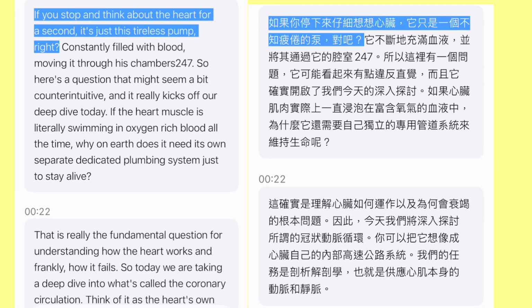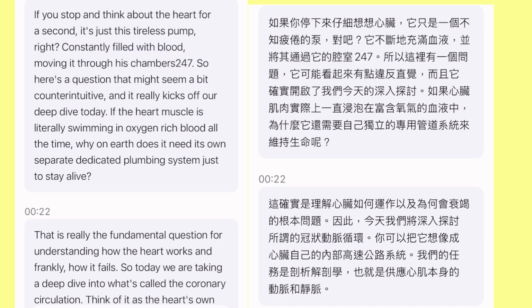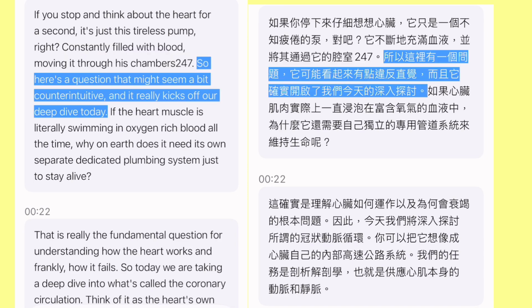Stop and think about the heart for a second. It's just this tireless pump, right? Constantly filled with blood, moving it through its chambers, 24/7. So here's a question that might seem a bit counterintuitive, and it really kicks off our deep dive today.